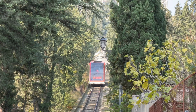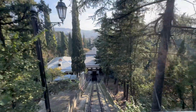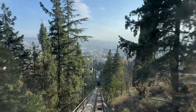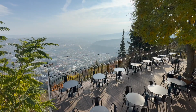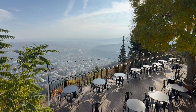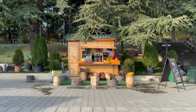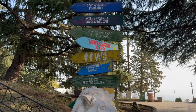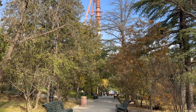The next morning, we take the Tbilisi funicular to see views of the city. When we get to the top, we take in the panoramas. We see everything, including the Holy Trinity Cathedral of Tbilisi. Afterwards, we take a walk around the park and take in more views from the other viewpoints.